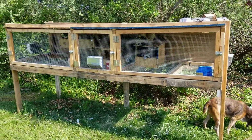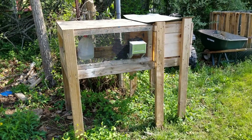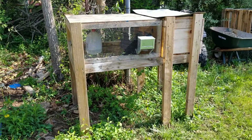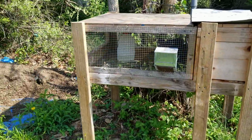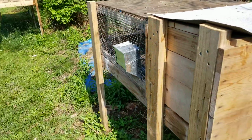Like I said, this is just one of my rabbit hutches. This is one of my other rabbit hutches. I had one pair of fantails. Since there's only two of them, I figured what the hey, I put them in here. Like I said, I've got their water in there. I've got one of the rabbit feeders just as well.